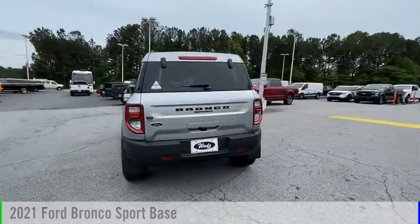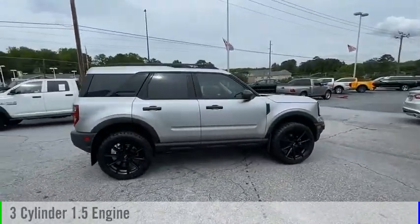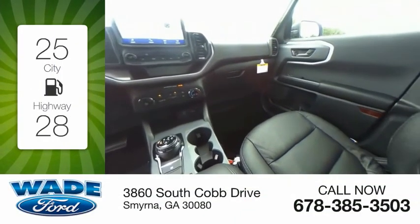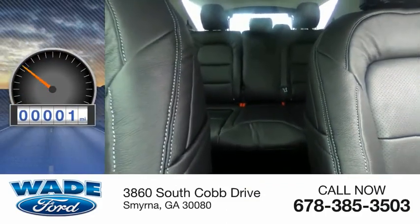This vehicle is powered by an all-wheel drive, 3-cylinder, 1.5-liter engine and comes with an 8-speed automatic transmission. Great fuel efficiency saves you money by requiring fewer trips to the gas station. This vehicle has less than 100 miles.